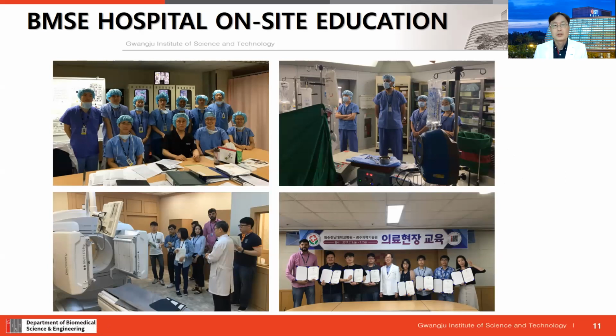And also students are having a chance to talk with the clinicians there so that they can hear about what are the things that the clinicians want to have when they are seeing the patients.